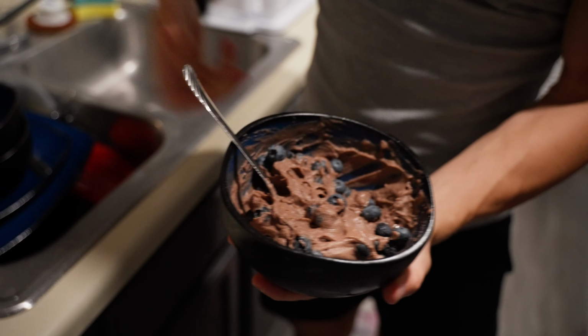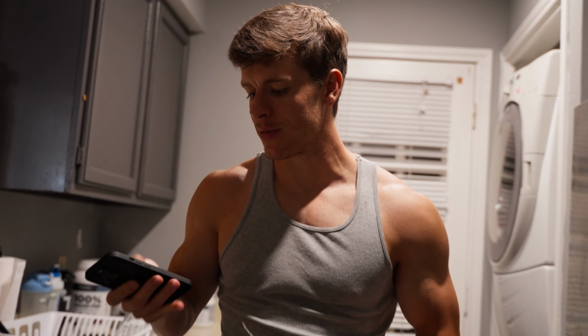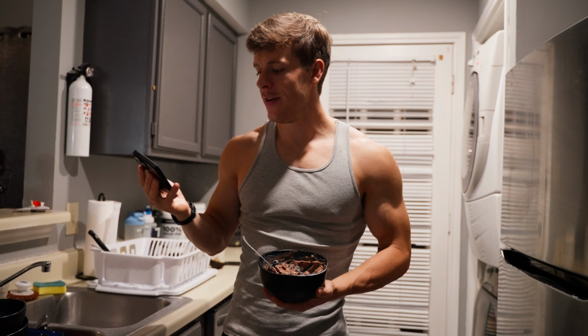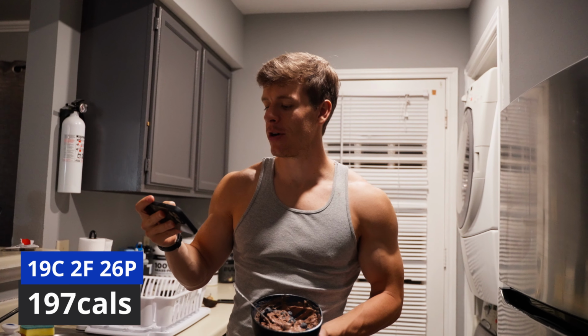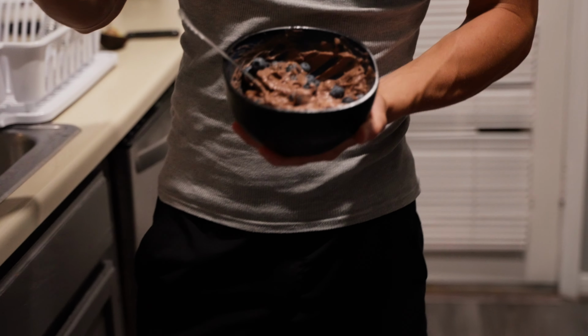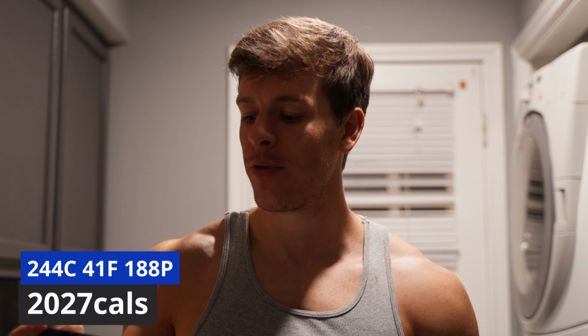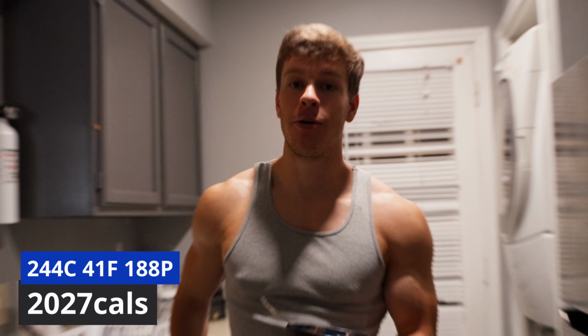So got this right there, but I'll go ahead and read out the macros for you guys for this meal, as well as the day in total, because we're doing a full day of eating of a natural bodybuilder on prep. Let's see here. All right, so meal number 5, the casein protein pudding, a little bit of almond milk, as well as the blueberries, comes out to be 197 calories, 19 grams of carbs, 2 grams of fat, and 26 grams of protein. That brings your day total to 2,027 calories, 244 grams of carbs, 41 grams of fat, and 188 grams of protein.